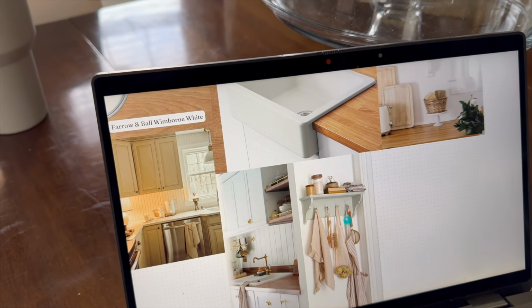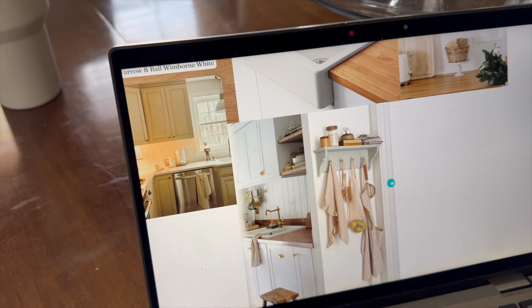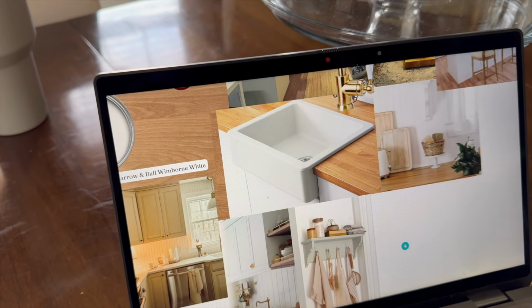Also love this little shelf thing. I would love to add a little shelf on the one wall. Probably wouldn't hang like aprons, more like pots and pans, but same kind of vibe.